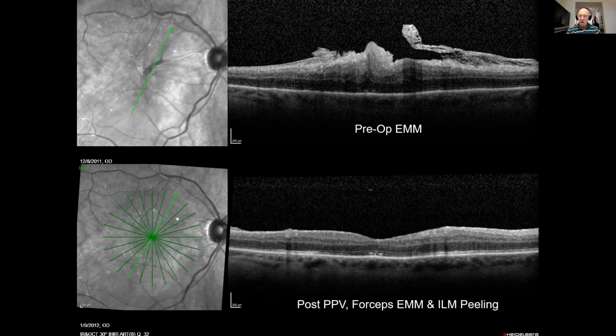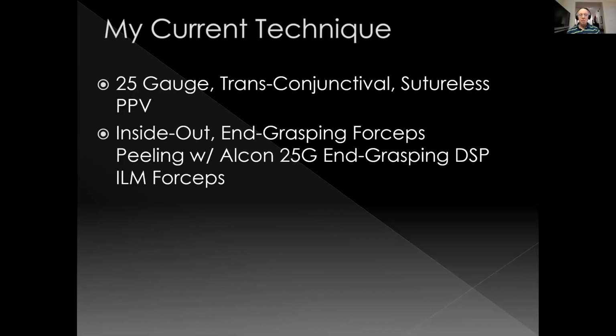But as I'll say many times, if you don't ILM peel in this situation, you will not get the level of structural improvement. The way I like to say it, if any tissue, vitreous, membrane, or even some other things like hypotony distort the macula, if you don't peel off the ILM, it won't go back to its normal shape. You must peel ILM to make the retina compliant instead of elastic and taut as it is when the membranes have ILMs in place. 27 or 25 gauge transconjunctival sutureless is the standard of care.